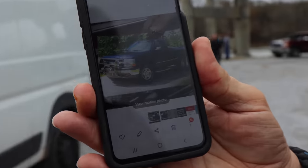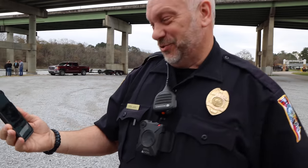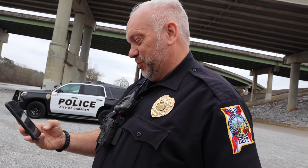Wow. Oh my goodness. So that's the car? That's supposed to be the truck. Guy had a picture of it, so I just wanted to show. And that was stolen. It was stolen from him. So that's what it looked like then. That is crazy. So I just wanted to thank you so much for showing that to me, officer. No problem, buddy.